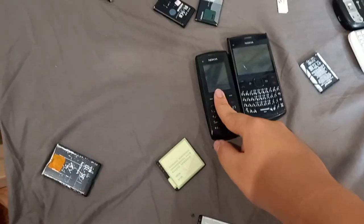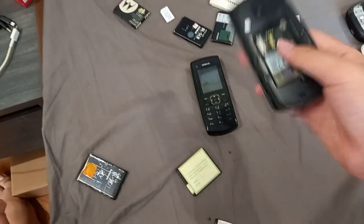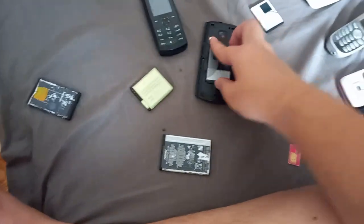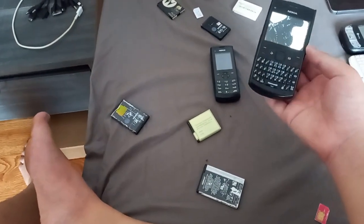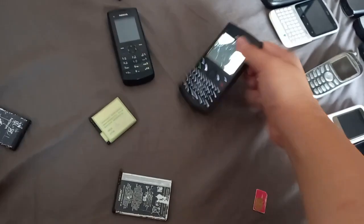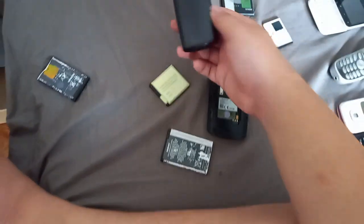Here's the new 2X series, the X201 and X101. This is my dad's old phone. It had a bad LCD, but I think I should show you that this had a bad LCD. And once again, I think there's a power cut. Yeah, there's a power cut. There's a power cut in my area for some reason.